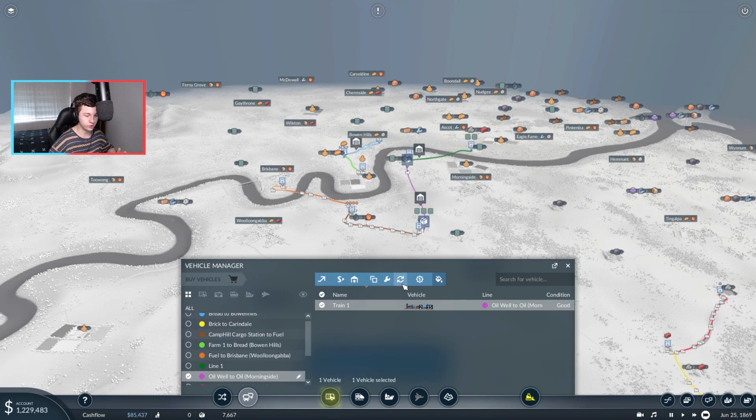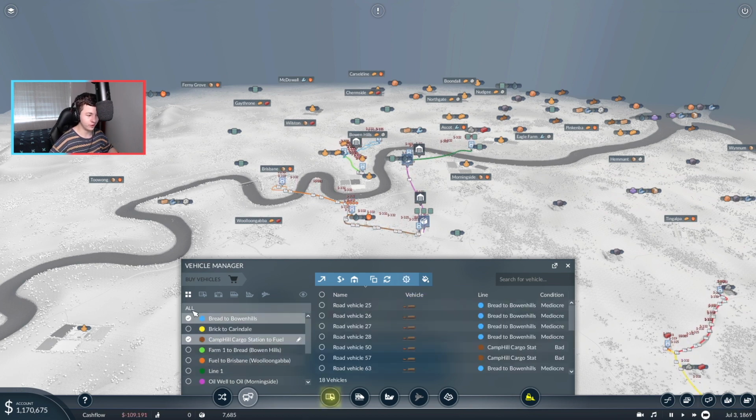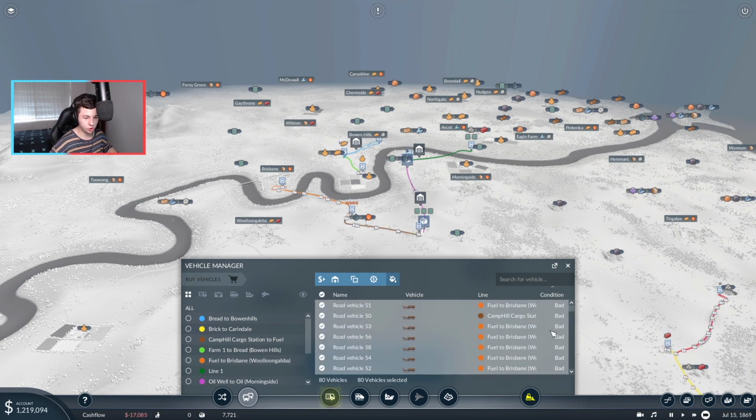Our condition is good, not the best. Now, a lot of our vehicles are bad, aren't they? All of them are pretty bad. So I'm going to select all lines. Is that possible? I should be able to just go here, select everything. Okay, we've got condition. We're going to sort by bad. This is going to cost us a hell of a lot of money, but let's go to very high running costs.